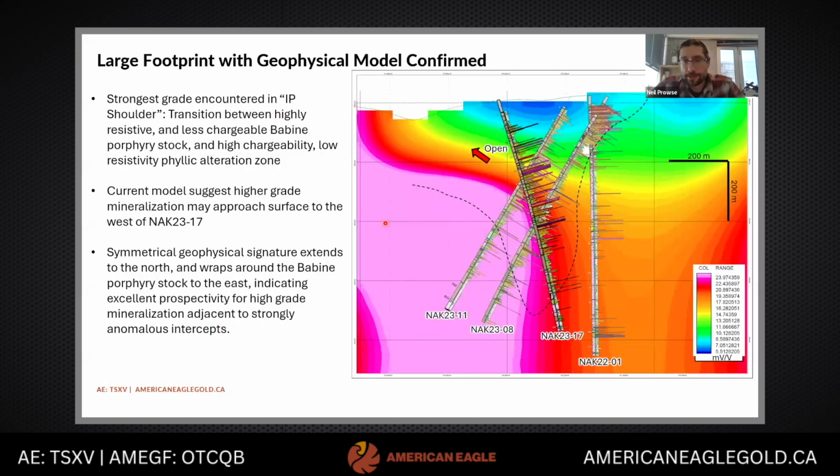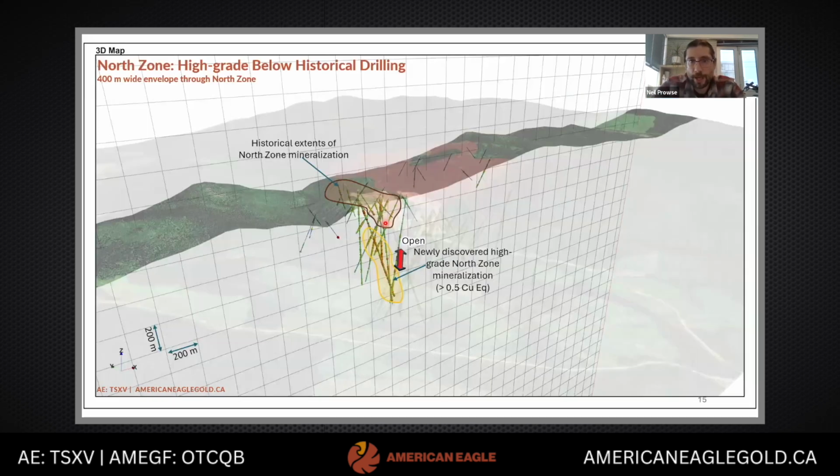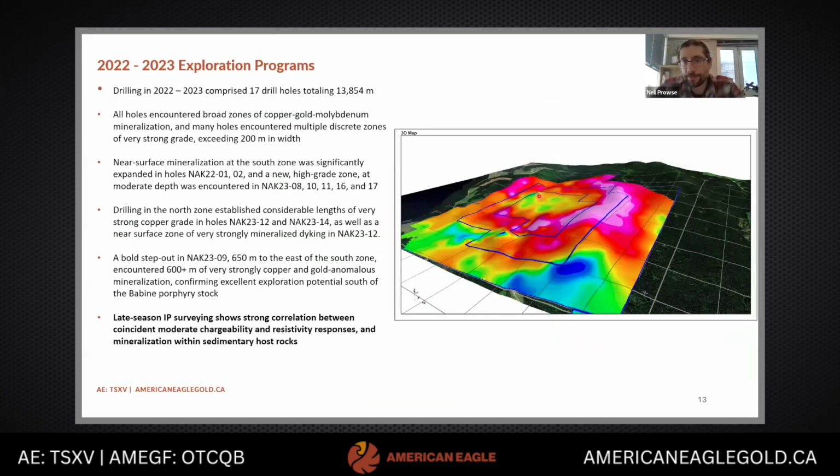And so, yeah, this is a preliminary IP section from the deeper IP survey this year. So I'll just go back to that 3D slide here. We ran 3 deep-seeing IP lines extending off the southeastern corner of our property, extending up to the northeast. And the longer you make an IP line, the more confidence you have in interpreting results at depth. And the problem with the historical IP survey was that it only really saw down to a depth confidently of about 150, 200 meters max. They weren't very long lines.